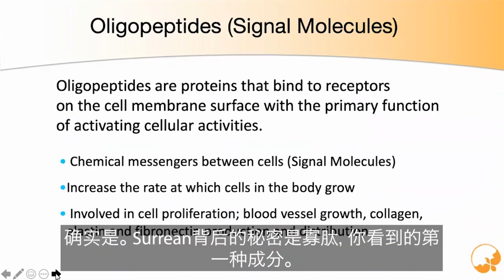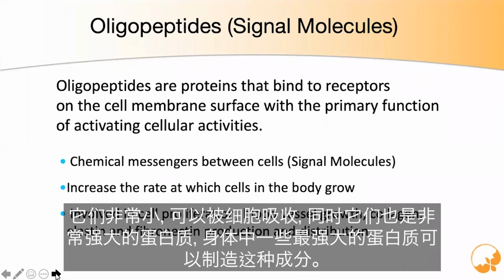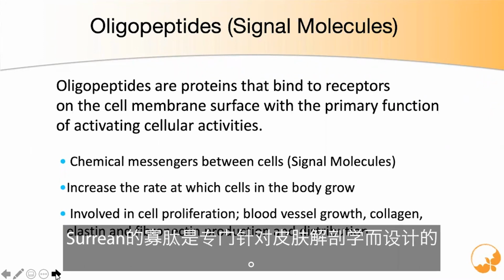Exactly. And this is really the secret behind Surrean. It's the oligopeptides, the first ingredient you'll see in Surrean. These are signal molecules. They're proteins that are very specific. They're small enough to be absorbed by the cells, and they're some of the most powerful proteins that the body can make. And Surrean's oligopeptides are specifically designed for that skin anatomy that Dr. Tina just reviewed with you.